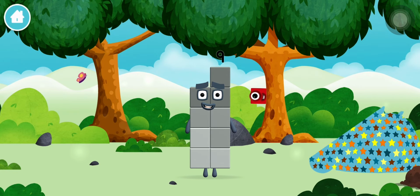What number block will you make when you add these two number blocks together? Great! Can you add the number blocks together? 9. 1. 9 plus 1 equals 10. Marvelous! 1, 2, 3, 4, 5, 6, 7, 8, 9, 10! Brilliant! You have unlocked a slide!